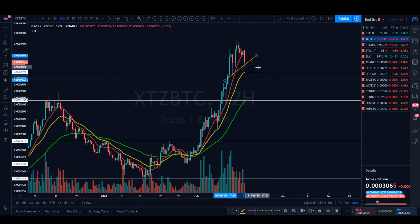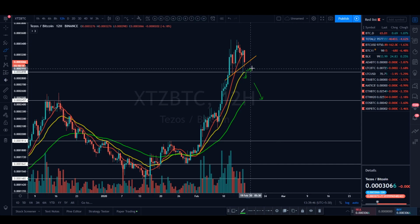So there's a lot. But what is to note here, guys, is that if we break that 12-hour 21 EMA, I think price could very well make its way back down to this level right here. So you're looking at something like this. If we break, then we come down. However, we could very well also bounce from here. So keep an eye out on this level. This is also going to be an important level. You want to make sure price holds that if you are someone who is bullish or who is entering a trade at this level. But yeah, guys, that's all I have for you on Tezos BTC.